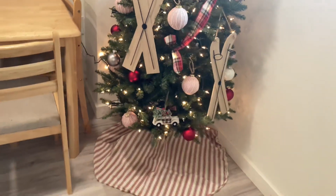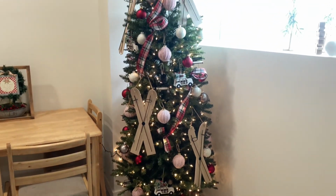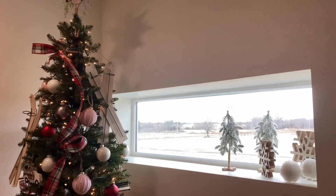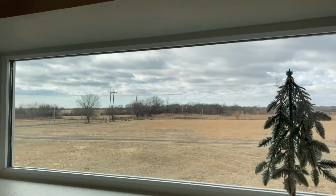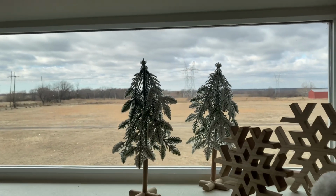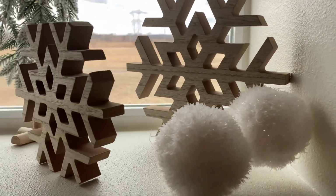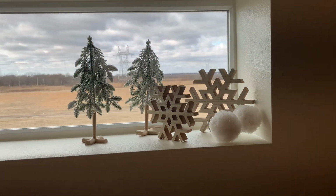I don't know about you guys, but I love this tree. It's kind of what is inspiring me to do some more reds and greens downstairs next year. We just love it up here. It's so cozy. Added some snowflakes, trees, and a couple more of those little snowballs. And like I said, those are just ornaments.